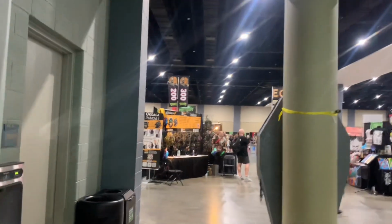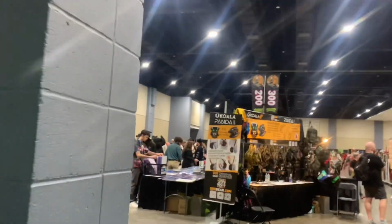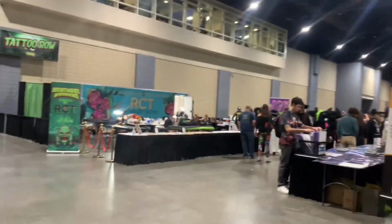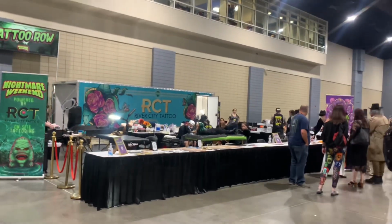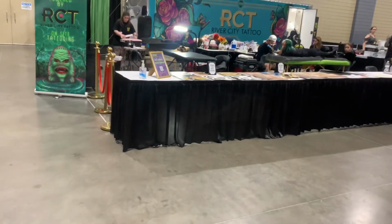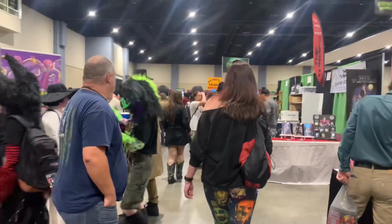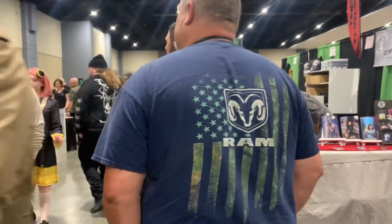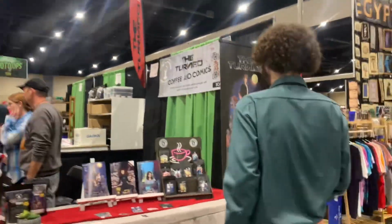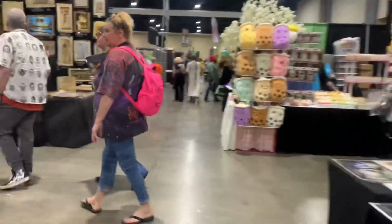They have a tattoo section in here. Not looking to get one today, but there are a lot of people very into tattoos, and I figured I'll show you a little bit of this. So you can get your tattoos here. They have all kinds of designs. You can actually get tattooed right here at the convention, which is pretty great. I've been to Spooky Empire, which does the same kind of thing, and I always thought that was pretty neat.